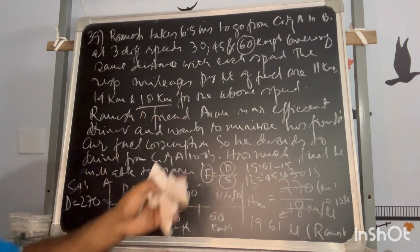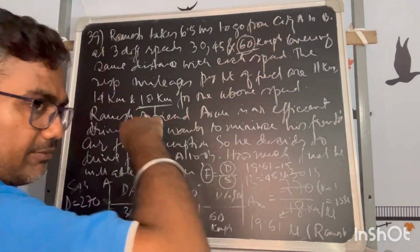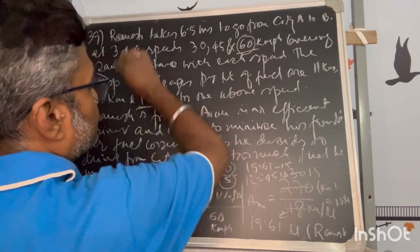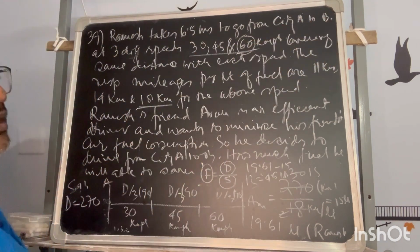Okay, if he is an efficient driver, that is the concept, he will move with the highest available speed, because there may be other speeds, but as per the question there is no other option, only the 3 speeds are available that his car can move with.